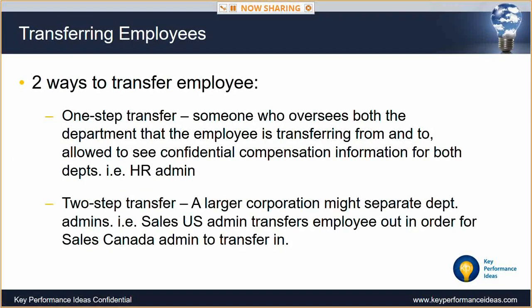The other option is a two-step transfer. The difference is that one department head transfers an employee out, where he or she puts the transfers in limbo for another department head to claim. The reason for having two different processes has to do with the ability of administrators and confidentiality reasons. A smaller company might have their HR oversee the whole application and have the ability to transfer employees between departments. Larger corporations typically separate department admins, meaning the Sales US admin does not have access to the Sales Canada department, that portion of the application. Choosing between transfer methods can be done on a case-by-case basis, as opposed to choosing them when activating the application.